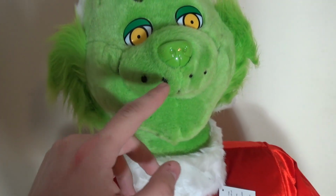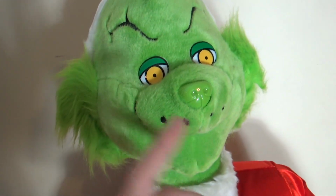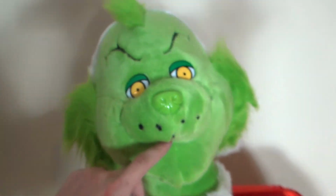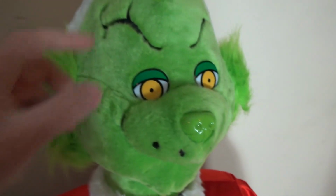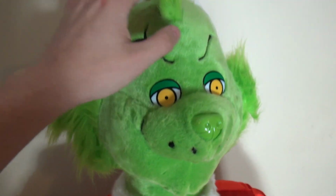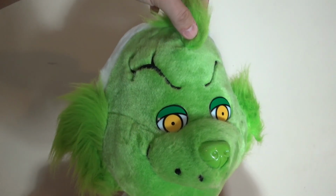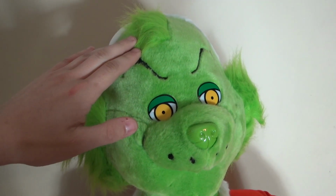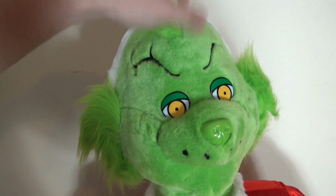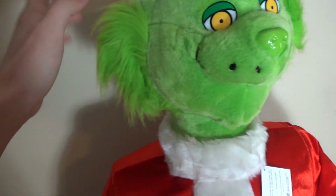He's also got some sewn little pieces right here, I guess his whiskers, and then he does have a smile underneath there, which is kind of hard to see, but he does have it. And of course, he's got his mean-looking eyebrows there as well. He's got kind of a mohawk going on here, depending on how you have it facing. You can have it this way or this way. It wants to go down this way, but I think it looks better up and fuzzy like that.